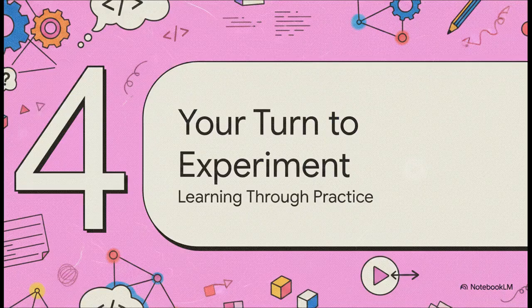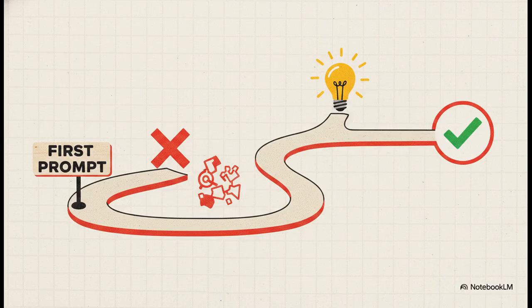You are literally engineering the exact output you want to see. So, we've covered the what, the why, and the how. Now, we get to the most important part of all of this. It's your turn to play around and experiment. Honestly, the absolute best way to get the hang of this is to just start doing it. It's all about trial and error. Open up an AI tool and just play.